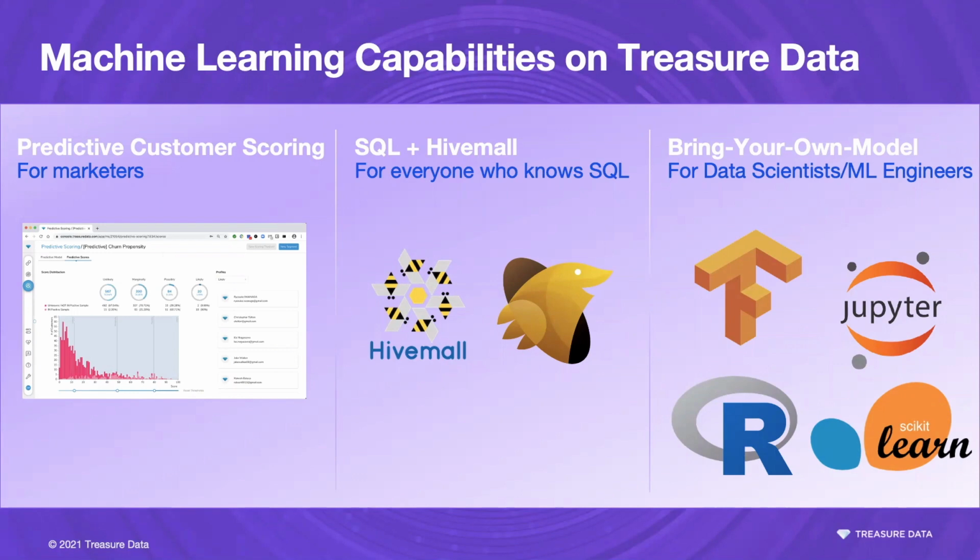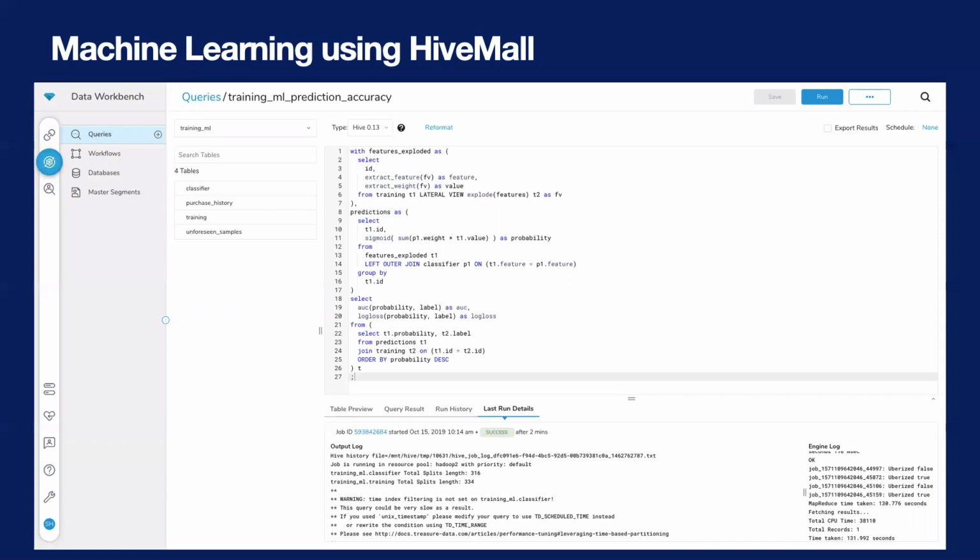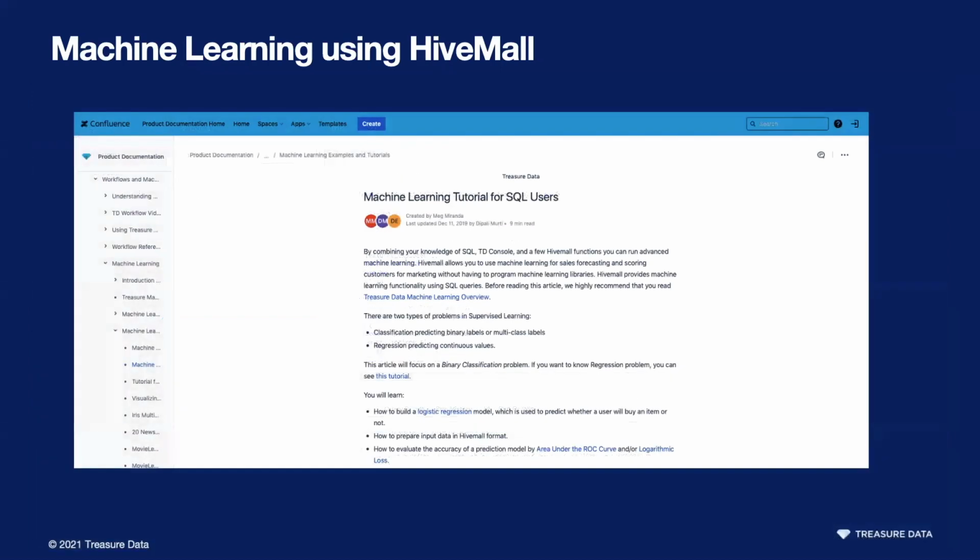Beyond that, we also have an integration to a machine learning library called Hivemall. That's actually going to let you run machine learning models natively in our query editor, and this is all fully documented online in our documentation page. So this is our query editor running a machine learning function, and here is our documentation.